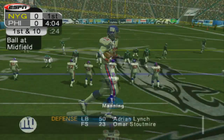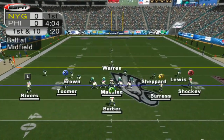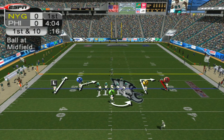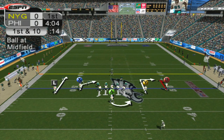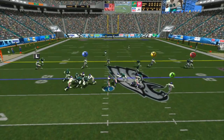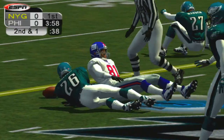Only half a field to work with for New York. Last week, Peyton's younger brother had a phenomenal game. He did throw an interception, but he had 3 touchdowns to Plexico, Toomer, and Shockey. He can have an even better game against this hurt secondary. He drops back 3 steps, wide open down the middle. Toomer, 9 yards to get near the first.